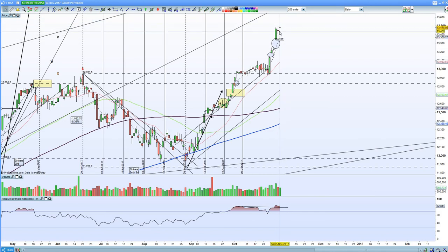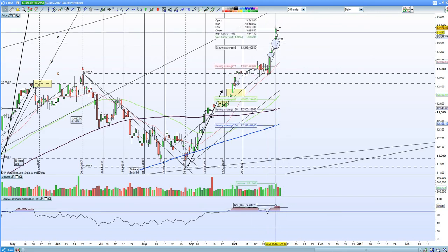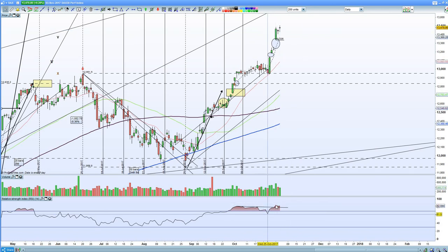So a question you have to ask is, well, how much further upside will we go before we see a backfill of these gaps? In regards to the relative strength, I was eyeing and looking to see if we maybe started to get some negative divergence form. But the strength from Wednesday onwards voided that. As we can see, the RSI, even though it's overbought, has moved in conjunction with the price action. So at the moment, there's no negative divergence there.